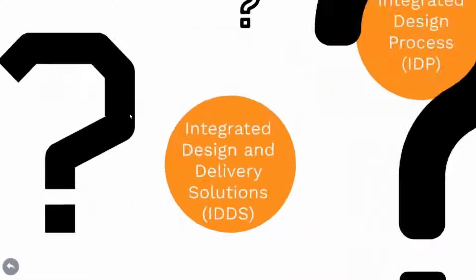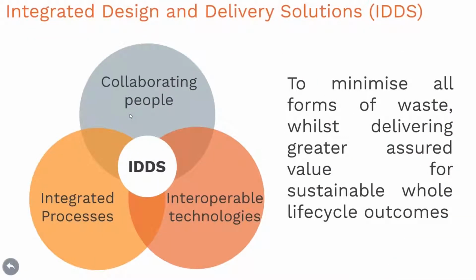And finally, we will go again through the IDDS presentation. The IDDS approach is a global method that encompasses interoperable technologies and integrated processes together with collaborative people. So we can see there these three main pillars that are very important for the IDDS. The IDDS aims at minimizing process inefficiencies and at enhancing the value delivered during all the phases of the project by using collaborative work processes and enhanced skills together with integrated data, information, and knowledge management.